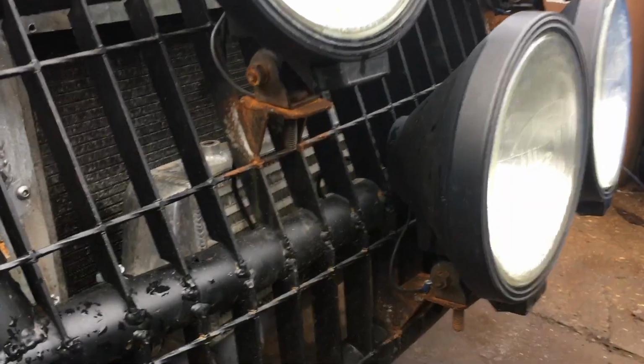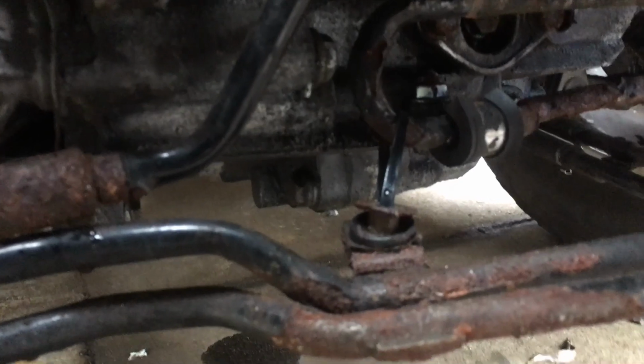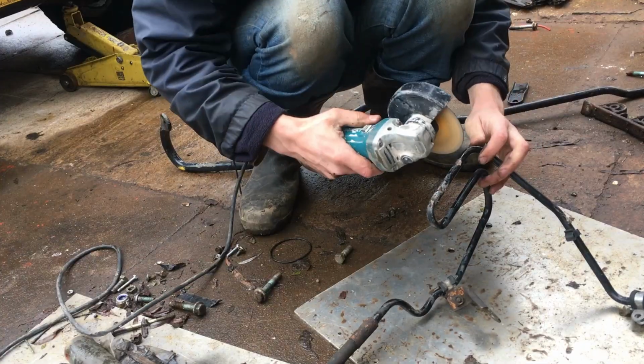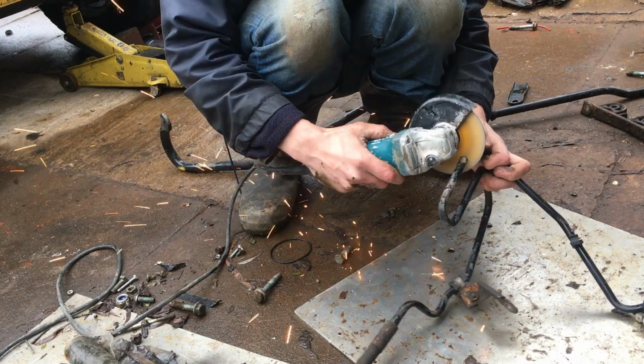Now, during the test it leaked coolant all over the floor. Fortunately that was just a hose clamp needed tweaking. But it did remind me of a big power steering pipe dangling in front of the engine that needs sorting out, ideally by replacing it with a smaller pipe. So step one, get something to make a smaller pipe out of.